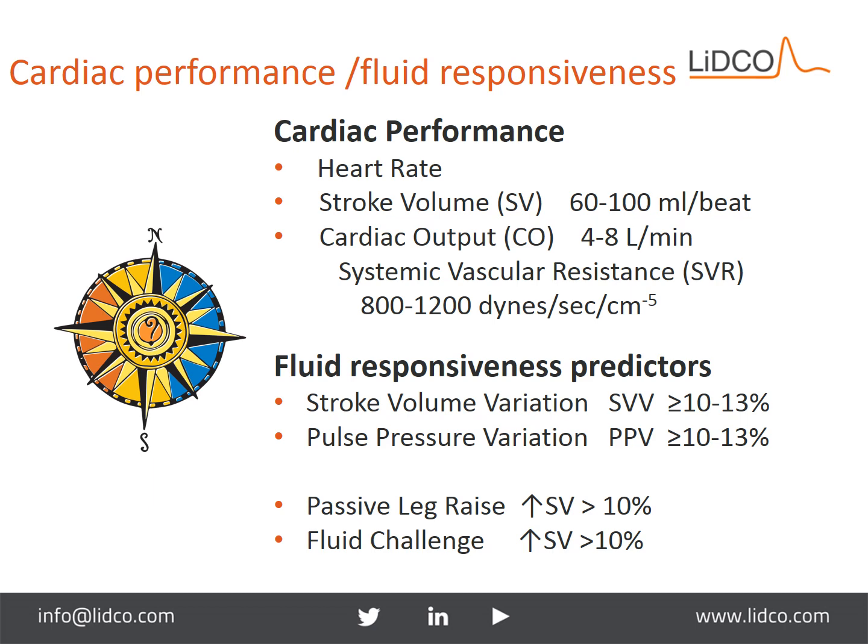So let's do a quick review of what, in this case, CNAP can help us with at the bedside: continuous non-invasive arterial pressure using the finger cuff. We can measure heart rate. We don't need this particular technology to measure heart rate, but we do need it to measure stroke volume. Stroke volume times heart rate equals cardiac output. This is beat to beat, in real time. We can also measure systemic vascular resistance.